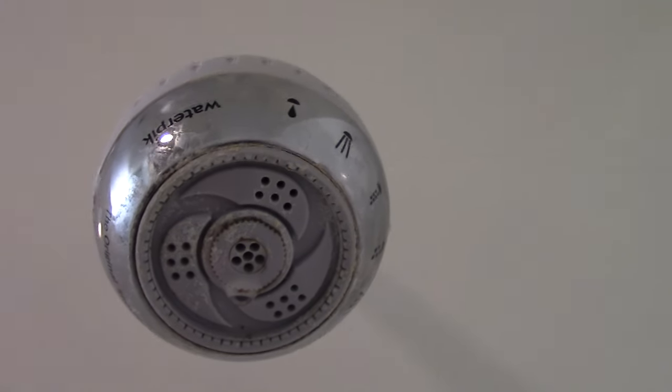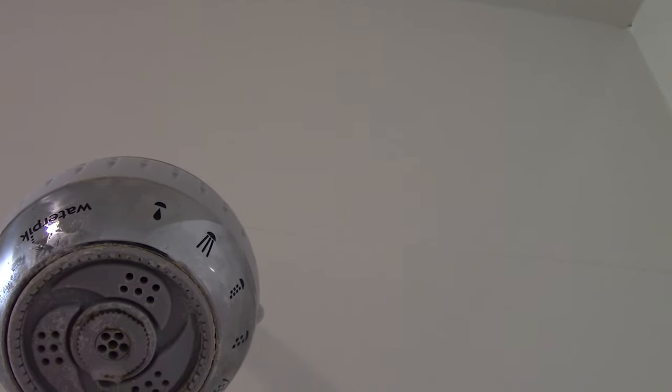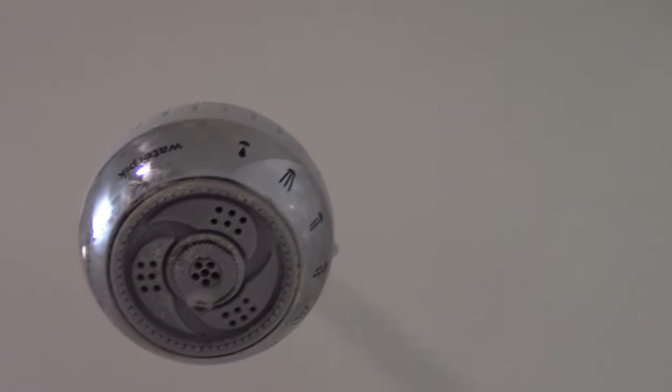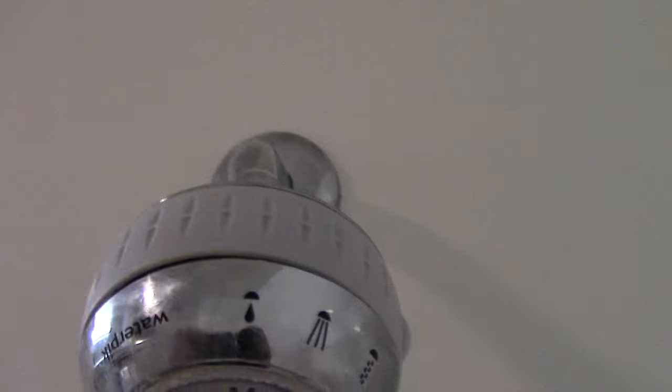And so that's not great to see, but it's also interesting, the buildup is around here, but not on sort of the inner hole. So if I were to use this, I think I'd want the water coming through there rather than where the buildup is. So that's not fantastic. I mean, it's not in disrepair. It doesn't look like it's broken necessarily, but it is a little on the older side. It's showing its age. And I wish it was a little bit cleaner, but it's not too big of a deal. And here we have the control for the shower.